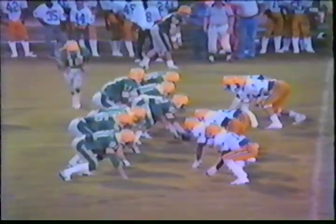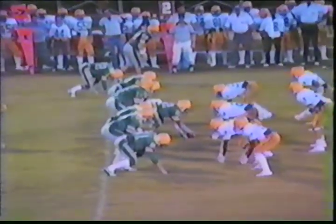Pitchback is to the near side. Harrell comes in motion to the near side. The pitchback is to Span. Span gets to the 50, the 48-yard line before he's finally knocked out of bounds across the way. Span fumbles the ball, and there is a recovery on the play by the Tallulah Dragons.